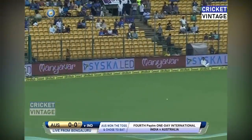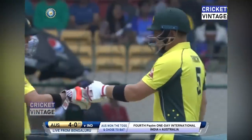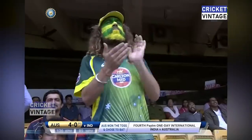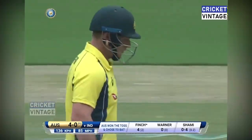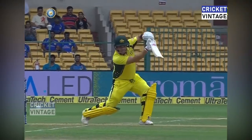Oh, first boundary, just a little bit of width. Nice room, good front foot out. Just the kind of shot that makes you feel good about batting. Yes, around the off stump, then you're off the mark. Look at that positive front foot.